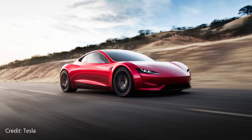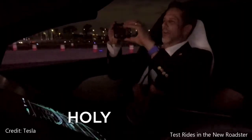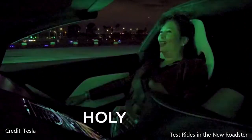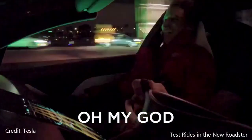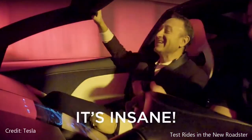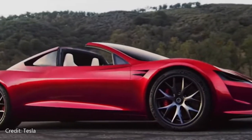Isn't that about how fast Elon said the new Tesla Roadsters will be? That just shows how much fun those little micrometeoroids are having shooting around up there in space.